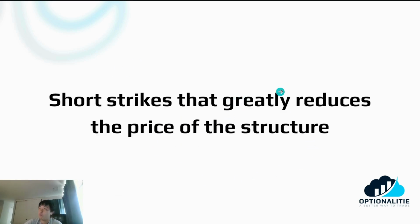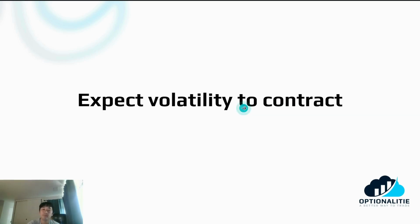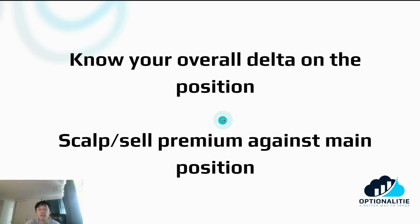So the reason why these two structures are so great is because the call strikes are more out of the money, and you have the belief that the market is only going to slightly go up. So the likelihood of those short calls being in the money or having any value is very low compared to the long calls that you have that are close to the money. You expect volatility to contract, which once again causes the short strikes to go down in value quite quickly.